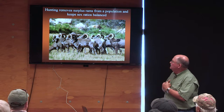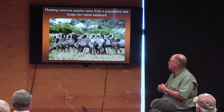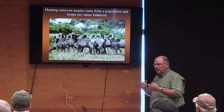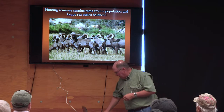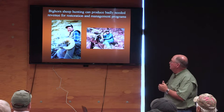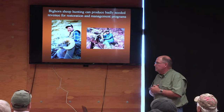The biological basis is there are surplus rams in every population, and hunting removes the surplus rams, helps keep sex ratios balanced, and helps keep herds healthy. And then, as I mentioned before, bighorn sheep can produce badly needed revenue for the restoration and management programs.